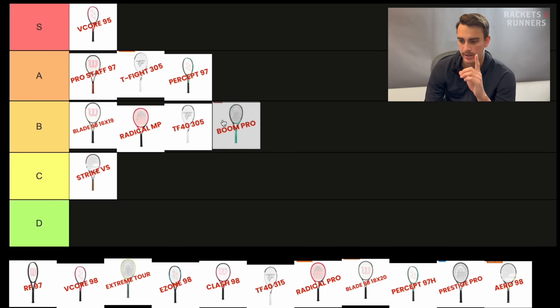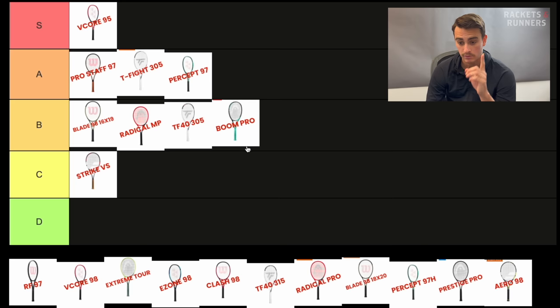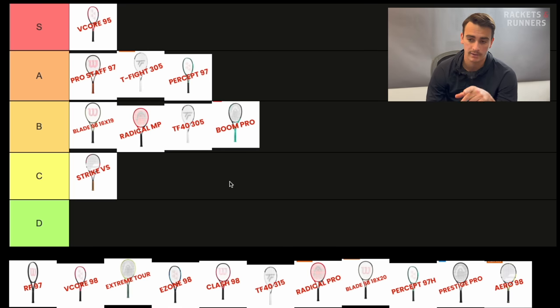I don't think I would put it in S tier because I am trying to be objective and I think it does have its flaws, but I'm a big fan of it. And I also think the feel is really good. It's a 22 millimeter constant beam head racket, which I always think feels really good. So yeah, B tier for me.